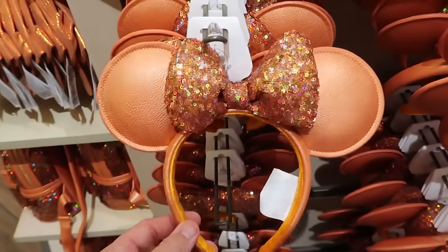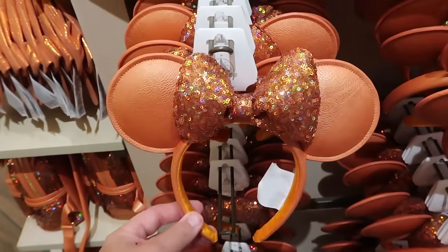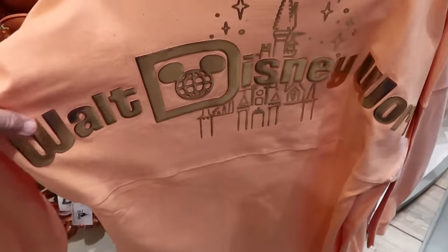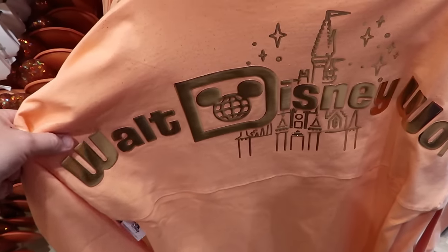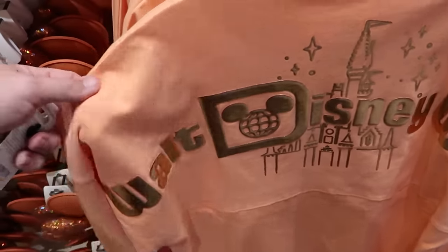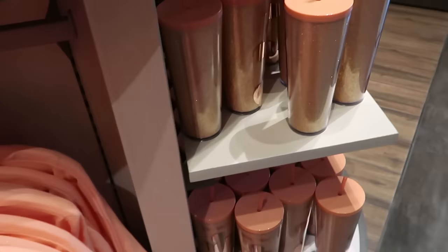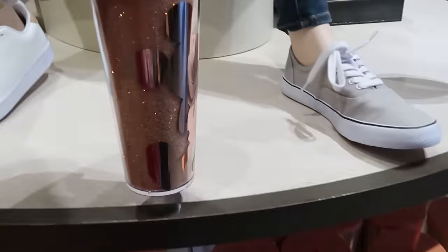Underneath there, they do have the matching pair of ears. The simulated leather is incredible though. And the bow is very, very sparkly, $35 for them. And then right next door is the matching spirit jersey. This is the backside with your raised lettering, Walt Disney World with Cinderella Castle, but it has lots of gold flaking, $80 a piece.